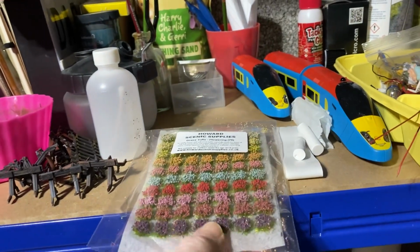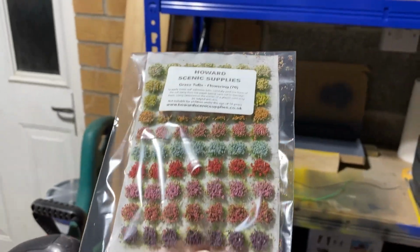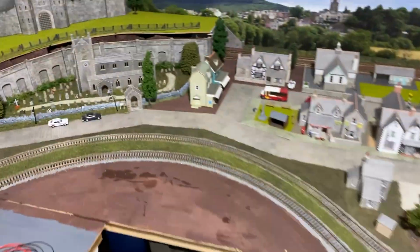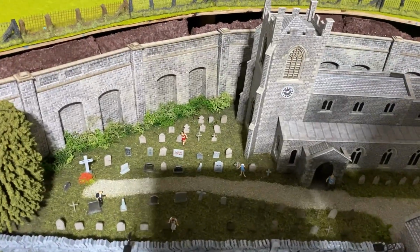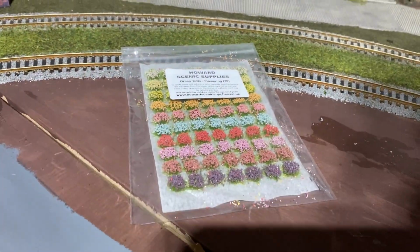Look at these, Ivy. These came today. Oh yeah. What do you think we can use these for? I've got an idea. Flowers. Well, yeah, but I thought they'd be good in the graveyard over here. Ooh. We could sort of cut them up and it might give it a bit of colour. Yeah, okay. Put them around the graves, maybe.